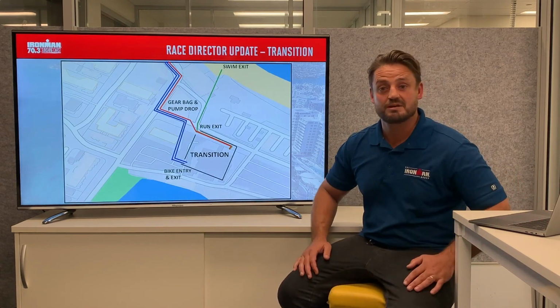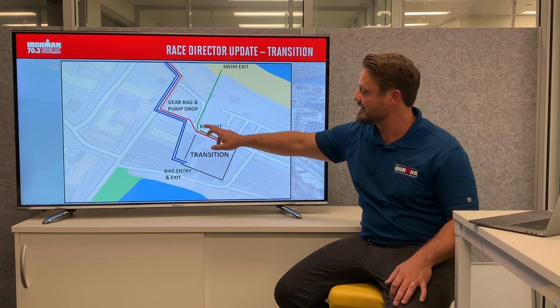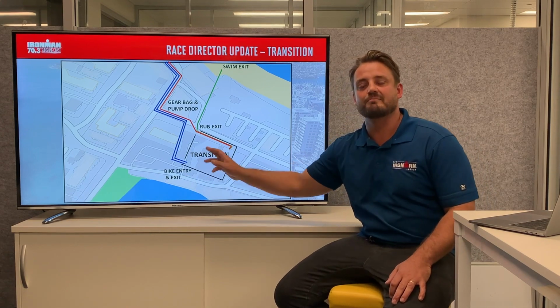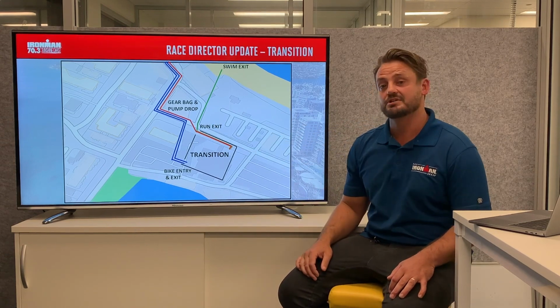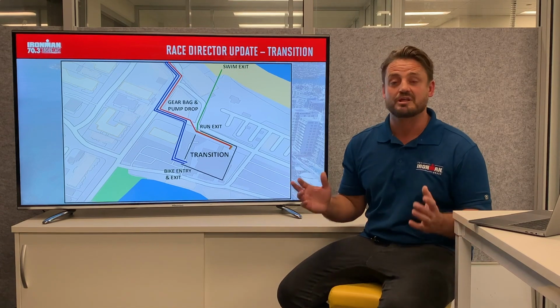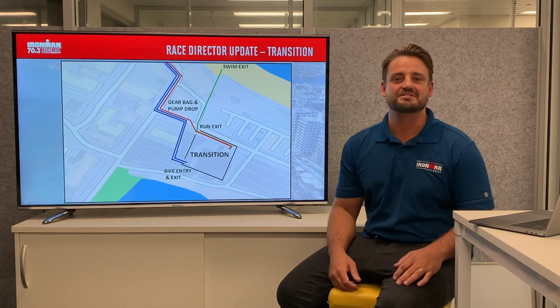Transition's relatively simple. We move from our swim exit, make our way down into transition. You'll see down in your bottom left corner, we have our bike entry and exit point. Our run exit is going to be up the top left of transition. And again, we just ask when you're in that space, you be mindful of people around you and those social distance spacings.